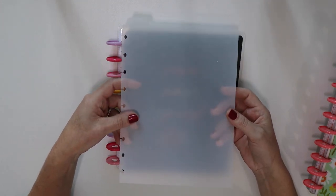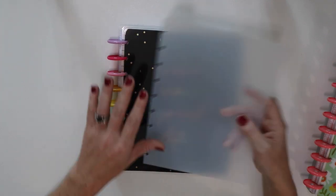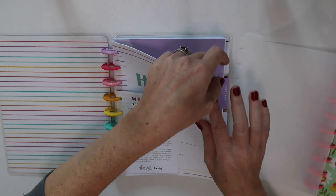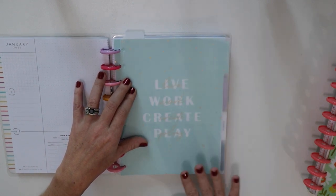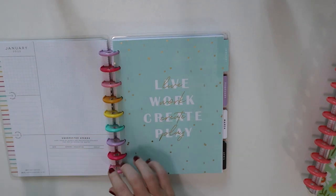I got them from an Etsy shop, but I honestly don't remember because it was at the beginning of this year. But I don't know, it's just visually pleasing for me. I like the dividers because you can get a little peekaboo through, and to me, that makes everything even prettier. So, going with that, loving this.